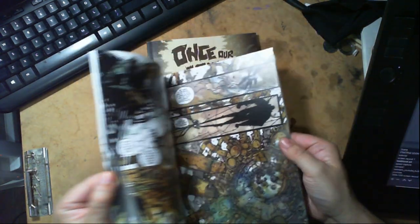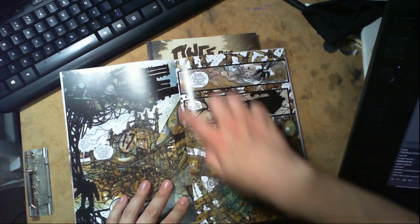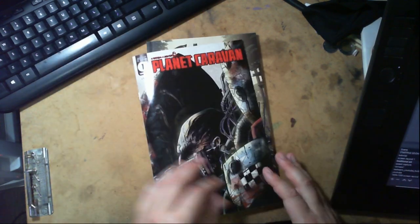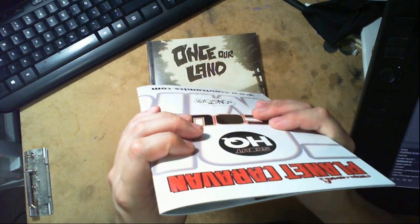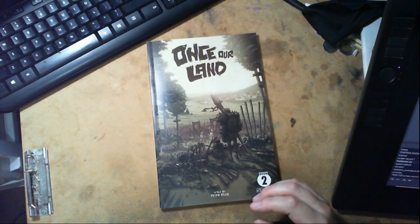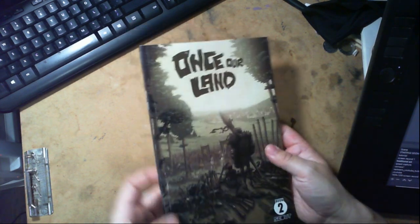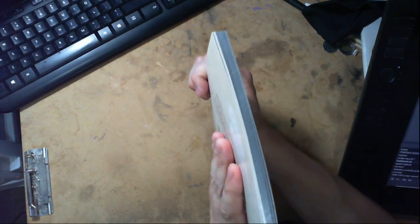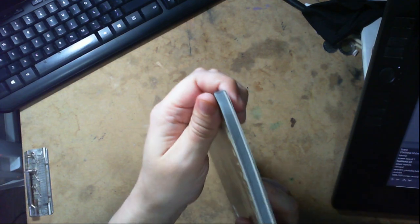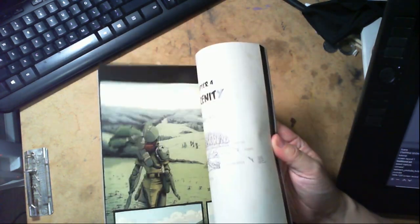Interior pages, again, super nice. Staple right down the middle, just like a regular comic book. Super impressed with that. And last but not least, this is Once Our Land by Scout Comic Books. This was the graphic novel that they were nice enough to send to show their perfect binding. Everything seems to be on point.